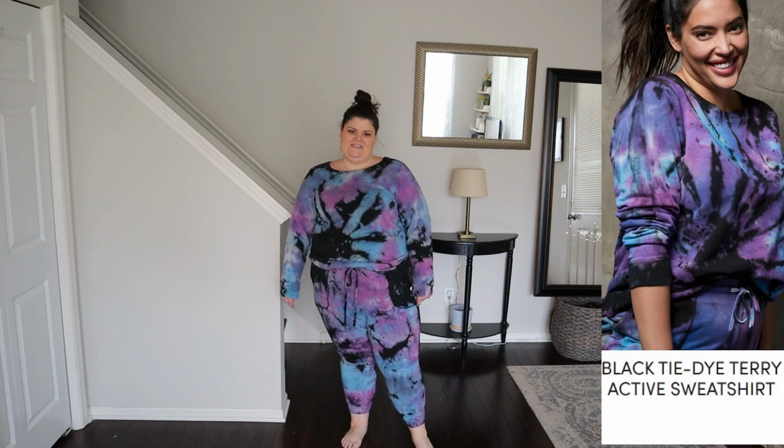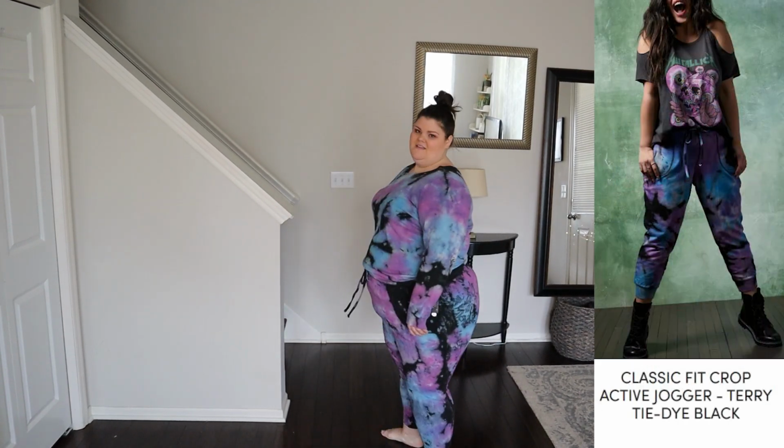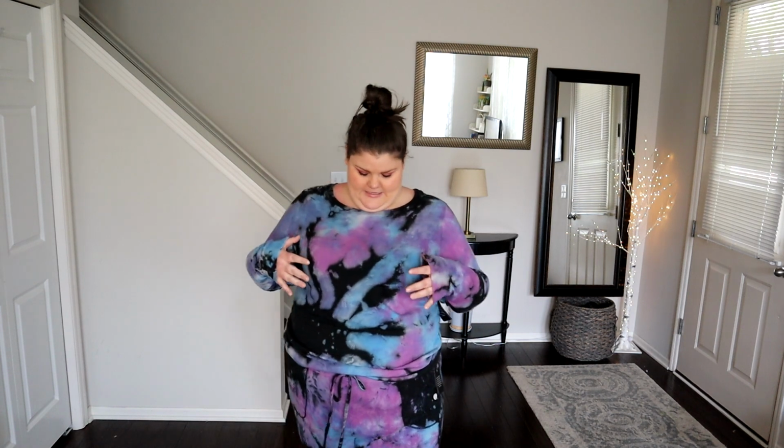So next, also from their active collection, I'm wearing this little matched set here. It is a tie-dye sweatshirt and jogger pant. And here is the side and the back. The color is called black tie-dye, and it is in a size 3 for both, cotton span, and the sweatshirt was $64.50 and the pant was $69.50. The fabric is a nice cotton, so not too heavy, not too warm for the warmer months here. And then this tie-dye is really beautiful with the black, the purple, the blue, really vibrant colors.